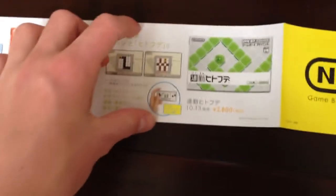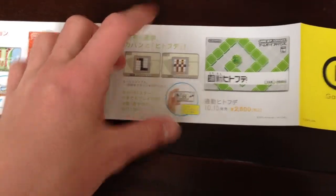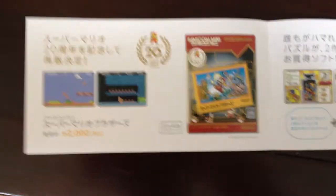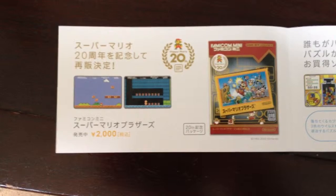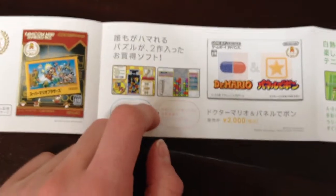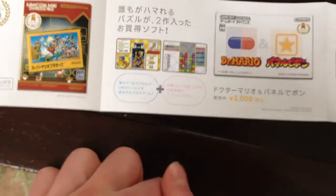And here's a Picross, which basically you have to align shapes. It's an alright game. Tell me if you want to see that too. And then I believe this is one of the NES classics that was released also for the Game Boy. And nothing really new about that. But here's Dr. Mario. I am yet to get that game. And then Mario Tennis, which is also a fun game.